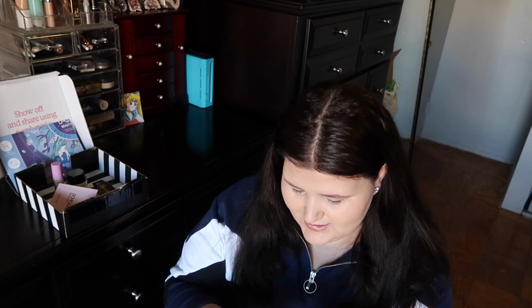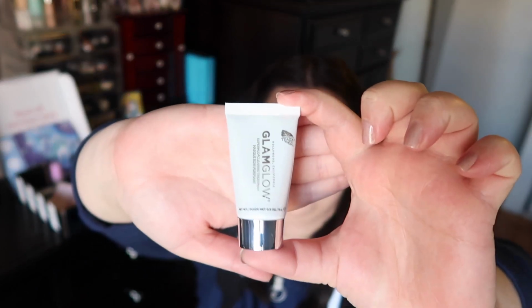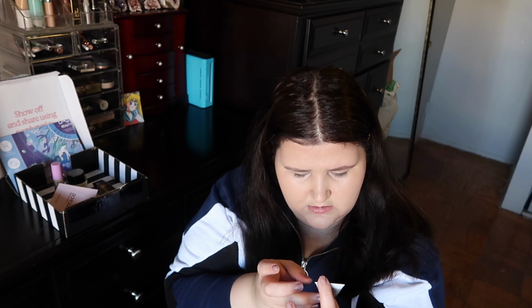Let's look at our next item. Oh, nice. Okay, so I got a Glam Glow mask. And you guys, I use Glam Glow religiously as well. How cute is this? Let me see. I think this is 0.5 ounces, so not too bad. It can last me 1 or 2 times.